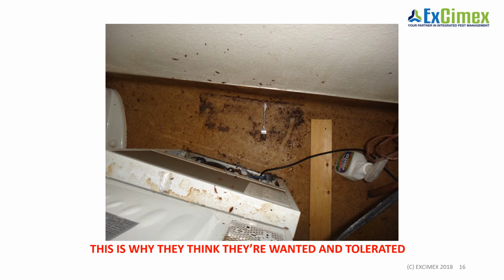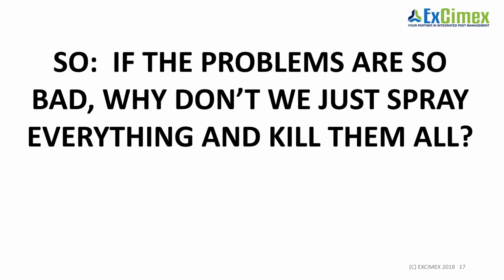Pests are survivors. The traditional method of pest control was to use a lot of pesticides and spray everything. That method just doesn't work. Insects and pests adapt. They become immune to pesticides. They become stronger and more aggressive.